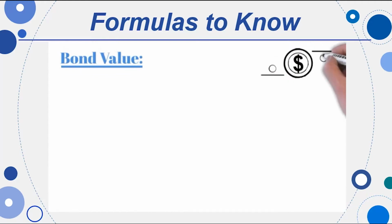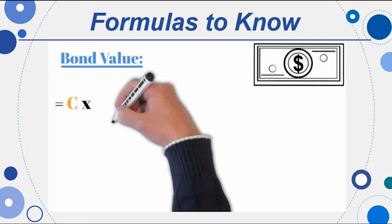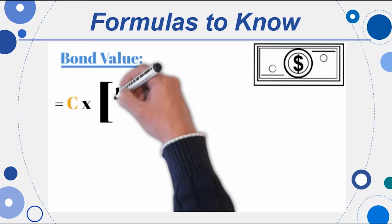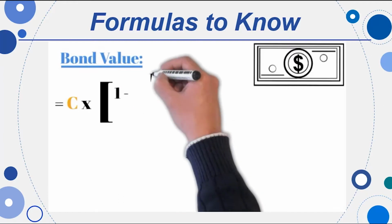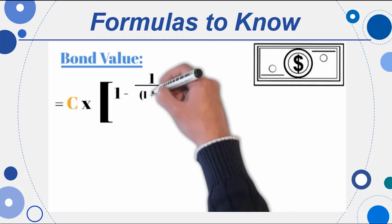Everything regarding bonds revolves around this equation. The key thing to know is what is the relationship between the coupon rate and the yield to maturity. Coupon rate being the rate on my bond, and the yield to maturity, the rate on all other bonds in the market.